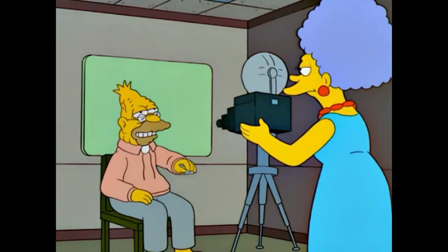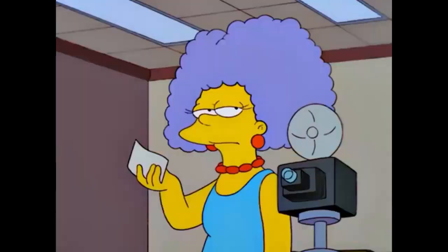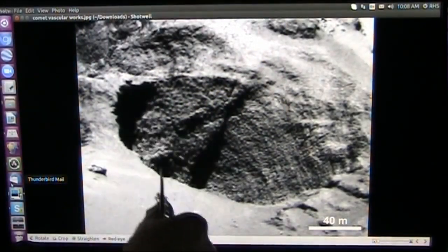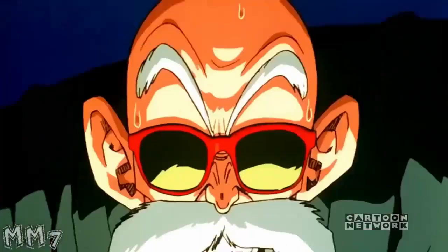Can't you just use this recent photo? All right. Here you go. Woohoo! All right, this is on Comet 67P. These are the vascular areas, and they call these the dragon balls.